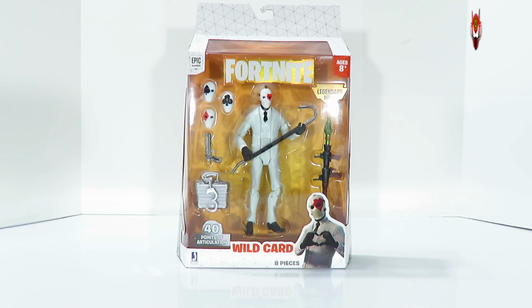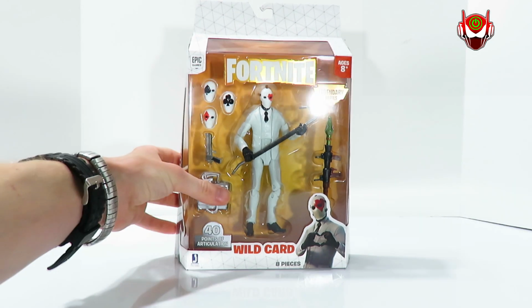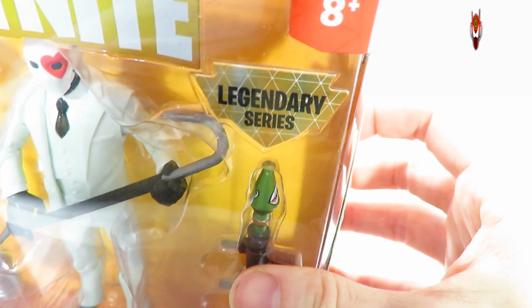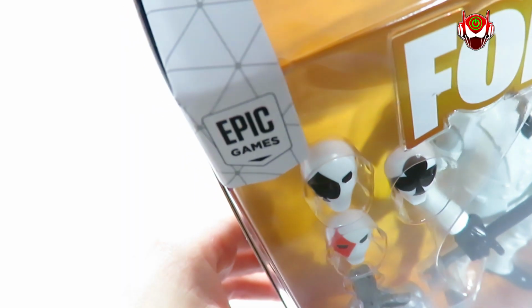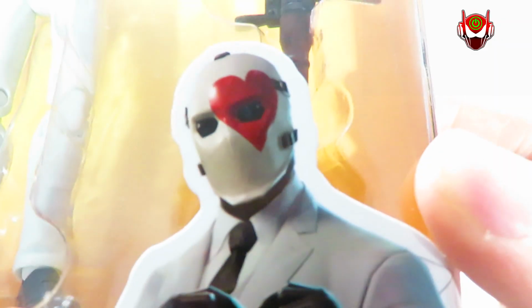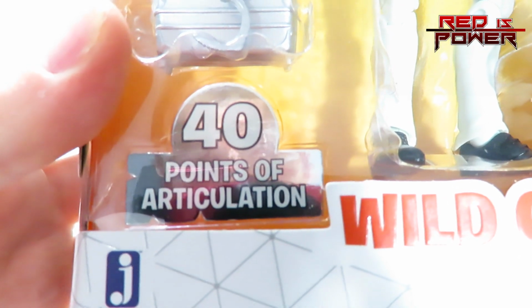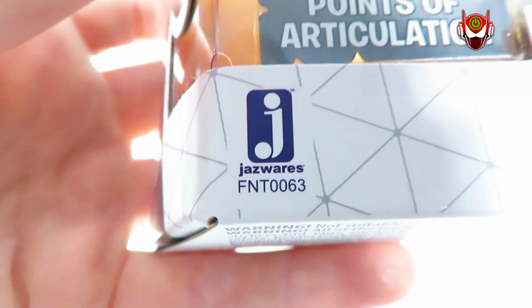So here's Wildcard, our very first figure out of this 6-inch line that consists of 6 figures in the very first series, when compared to McFarlane Toys, which only had 4. There's already a positive with this. So here we go, taking a look at the packaging up close, and here we have Wildcard, Fortnite Legendary series, ages 8 and plus, Epic Games, Wildcard, 8 pieces for Wildcard, 40 points of articulation. That is quite an achievement from Jazwares, not fooling.